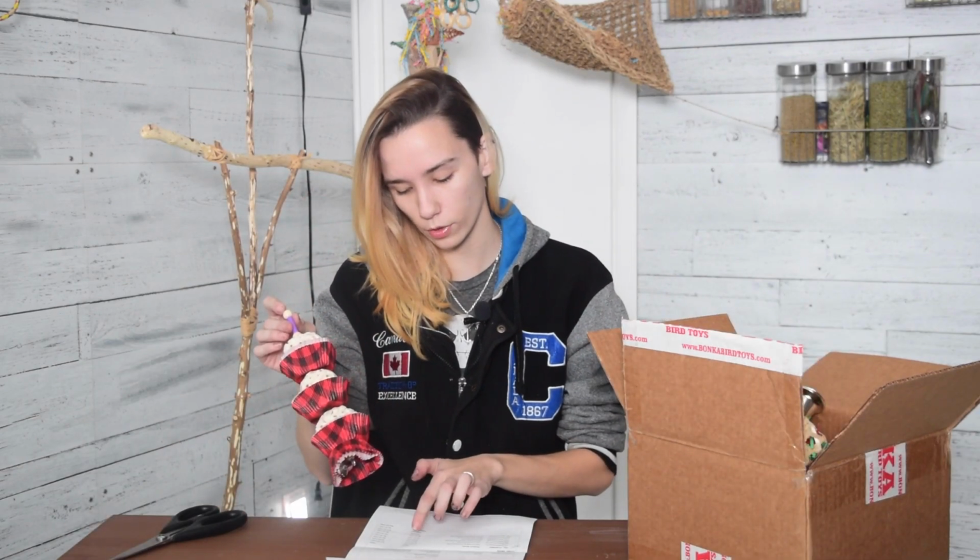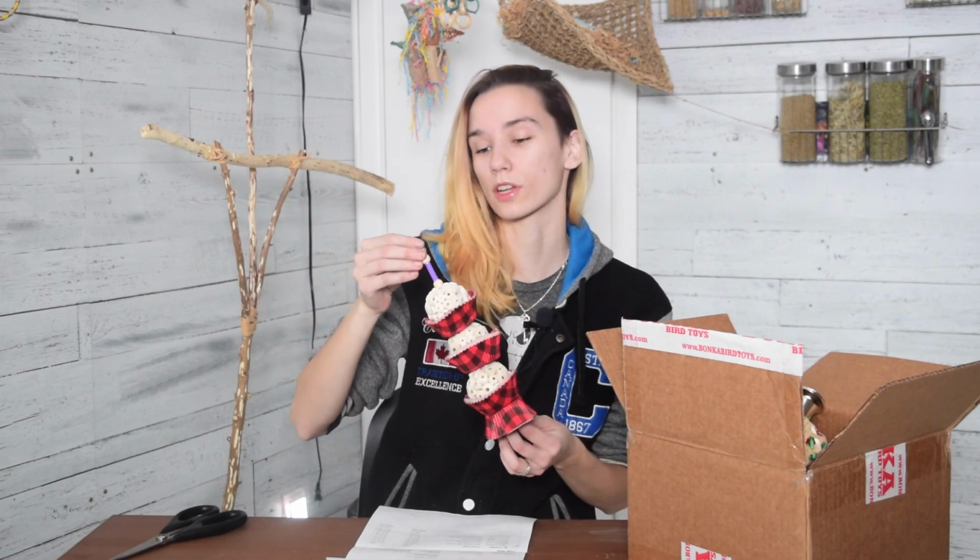So this one was called the Trio Tartan Cake, and it was $9.49 in American. So not particularly cheap for really what it is. Like, it's just 3 orbs stuck on a stick.